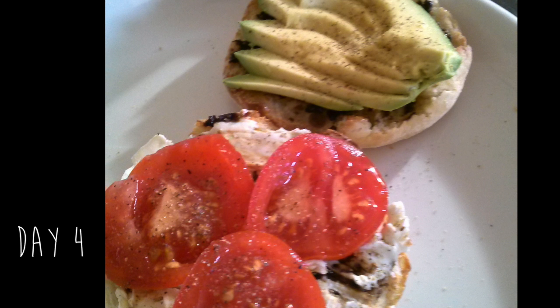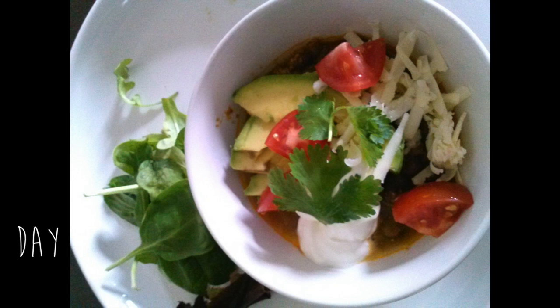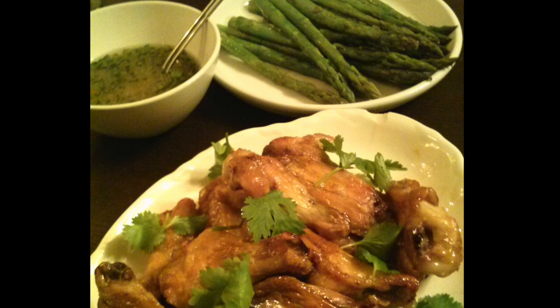My other favorite breakfast is cream cheese with tomato slices and salt and pepper, and again another piece of toast with avocado. Lunch was leftover chili with all the fixins. Dinner was sweet chili chicken wings along with asparagus and a spicy dipping sauce.